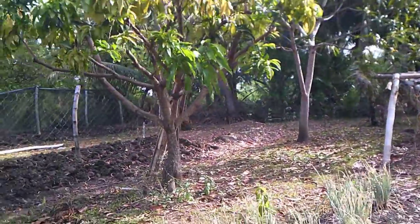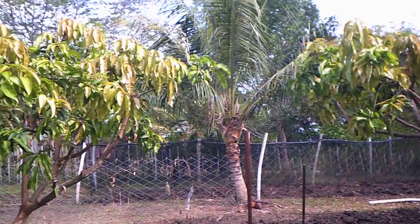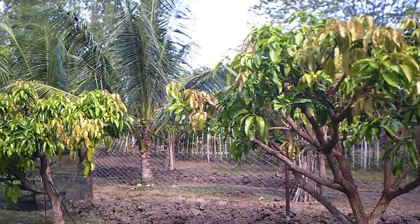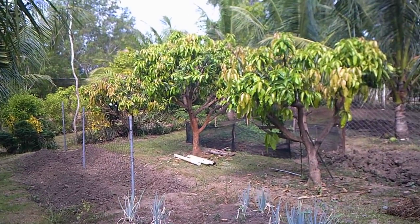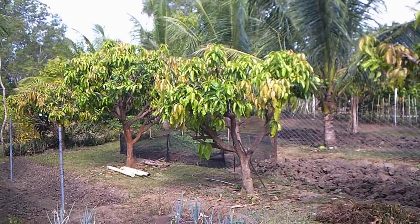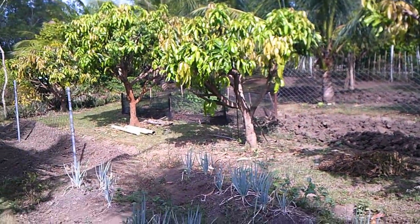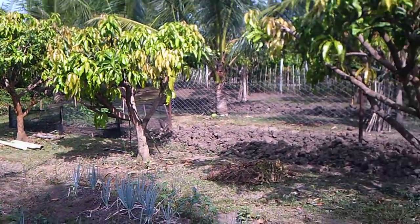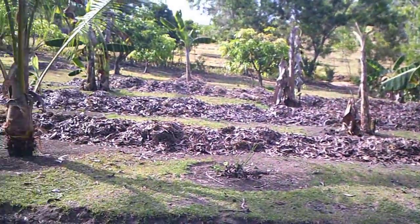Yeah, very good, very good. As I look down the line here, I want to keep you all updated, because this is so good for the people to know here, whether they're doing the dwarf mango trees or the regular mango trees, to really, boy, cut them back.